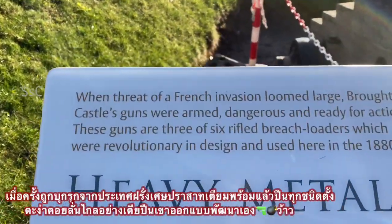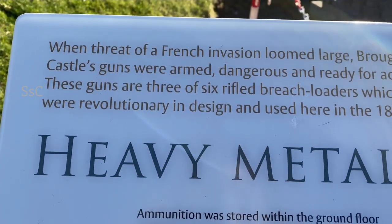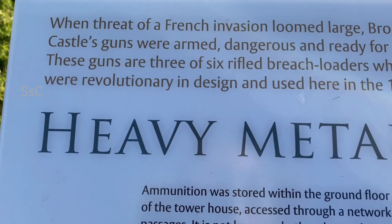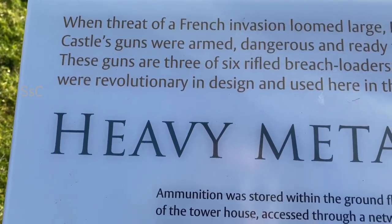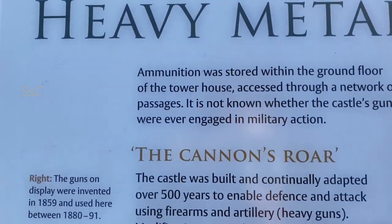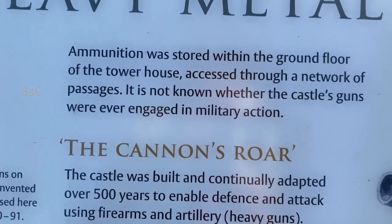So when the threat of French invasion loomed large, Broughty Castle's guns were armed and dangerous, ready for action. These guns are 3 of 6 rifle breech loaders, which were a revolution in design and used here from 1859 until 1891. Wow, it says here, all ammunition was stored within the ground floor of this townhouse. If they open, we can go have a look and see.